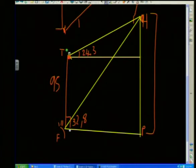If that little angle of elevation looking up to the hill is 32.8, then using 90 degrees minus 32.8, I'll get that this is 57.2. Okay, so if I call that F1 and F2, then F1 is 57.2. All right. What else can we fill in?